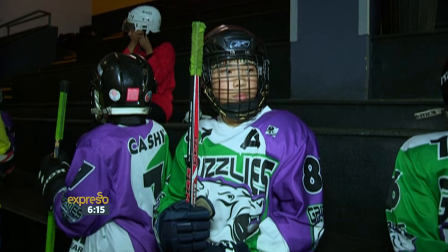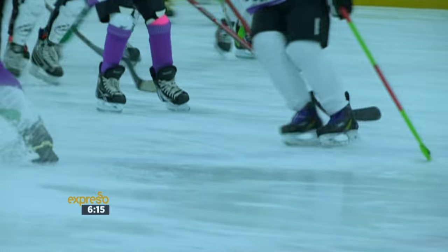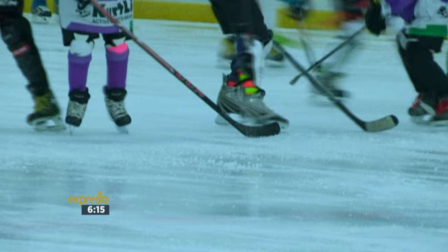Gauteng currently boasts the biggest ice hockey league, but all provinces with an ice rink gladly welcome new players eager to give the sport a try. So I play for the under-14s. Most of us are first-timers, so the first game was pretty intense. We didn't exactly know what to do, but we got the hang of it.